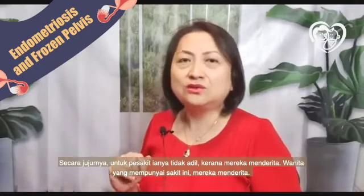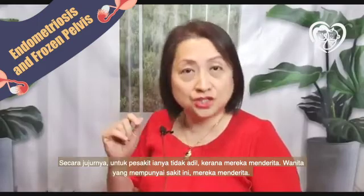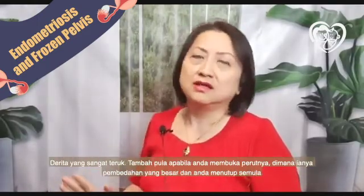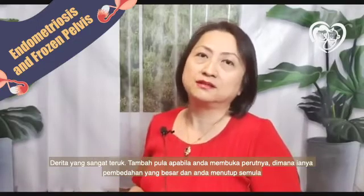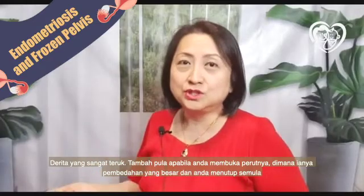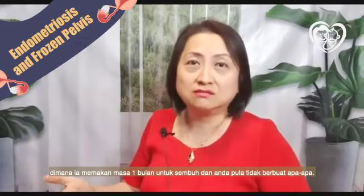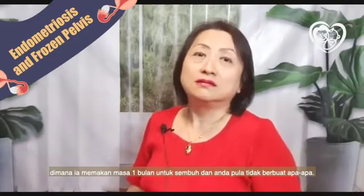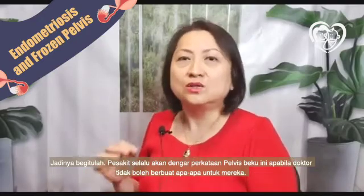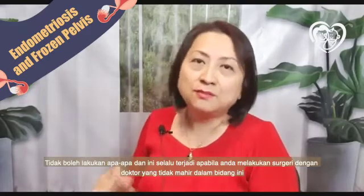But honestly, to the patient, it is a very horrible thing to do because she's suffering. Frozen pelvis, usually these women are suffering very, very badly. And you open her tummy, which is a major surgery, and then close back, which takes one month to heal, and you didn't do anything. Oh my God. So very often, patients only hear the word frozen pelvis when the doctor actually gave up on them. Gave up doing the surgery.